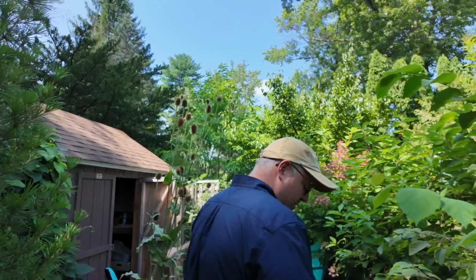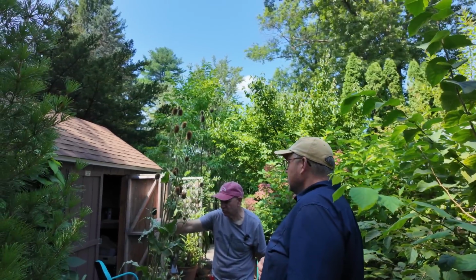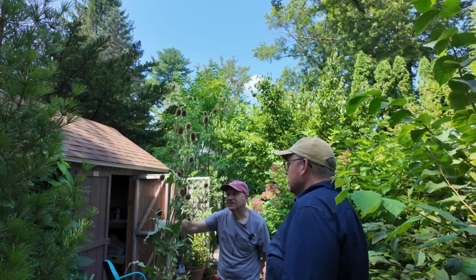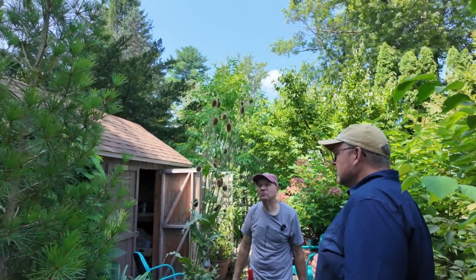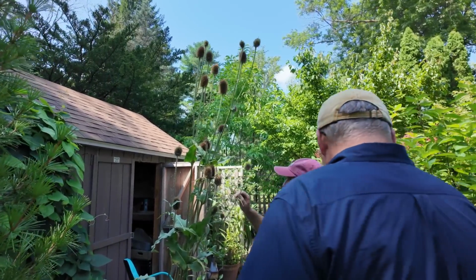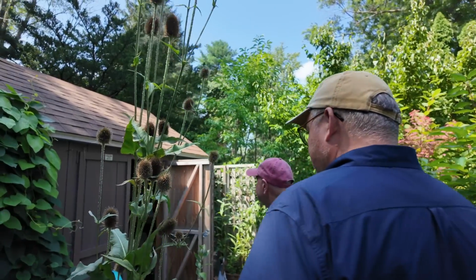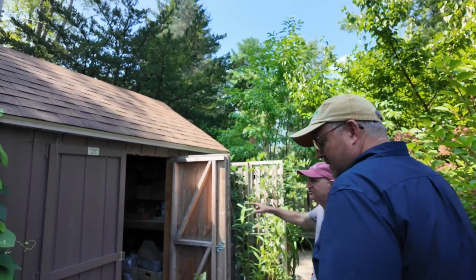I dug it up along the road. I don't think anybody can sell it. But if you've got the patience to weed everything out, it's a great architectural plant. Very spiny too. That's so interesting. And this is the shed that was here, and I've just turned it into a tool shed, potting shed.